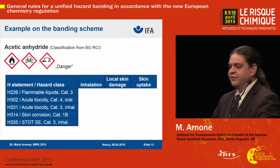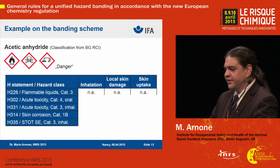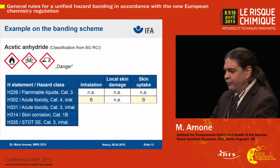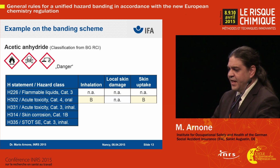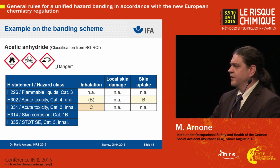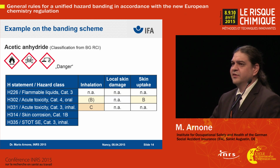The hazard statement flammable liquids is very easy to assign since it describes no health hazard, so the hazard statement NA is applied for all uptake routes or possible contamination routes. Acute toxicity category 4, oral, harmful if swallowed, is assigned, since it's harmful, to hazard band B in the case of inhalative uptake or skin uptake. But, as I said before, we have an exposure route specific hazard statement, acute toxicity category 3, inhalative. This is toxic if inhaled.